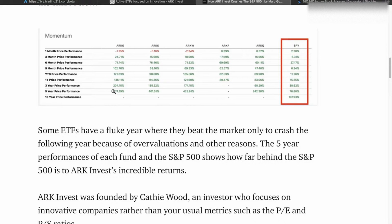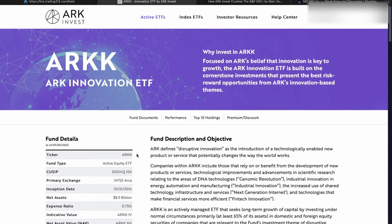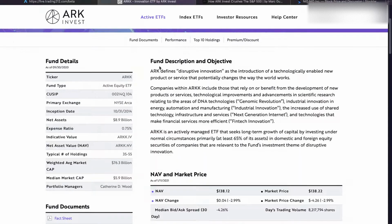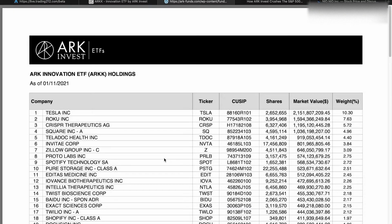And this is because, like I said, they've been investing in disruptive, innovative companies. So just to give you a highlight of some of this, we'll start off with ARKK, the ARK Innovation ETF. I think this is their most famous fund. If we go into the fund description, it talks about what it is. If we scroll down, we can see their fund holdings. So we've gone to the fund's holdings in the PDF.